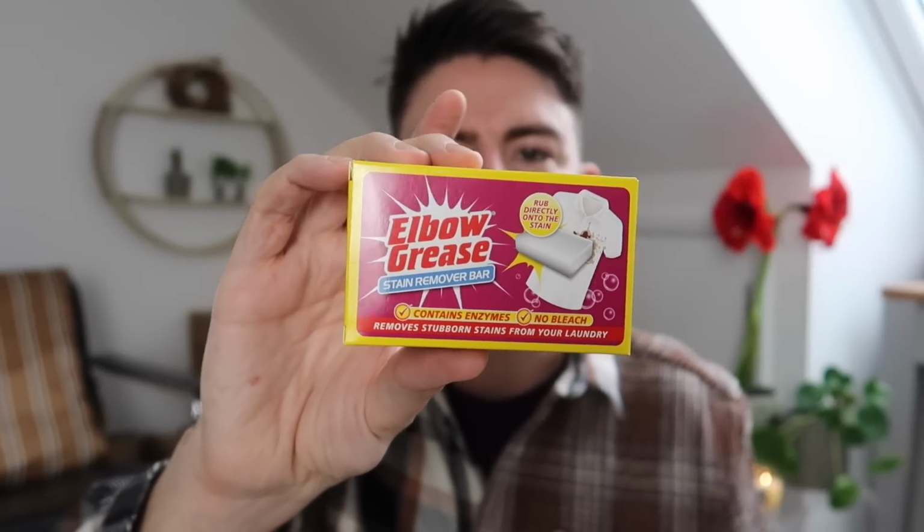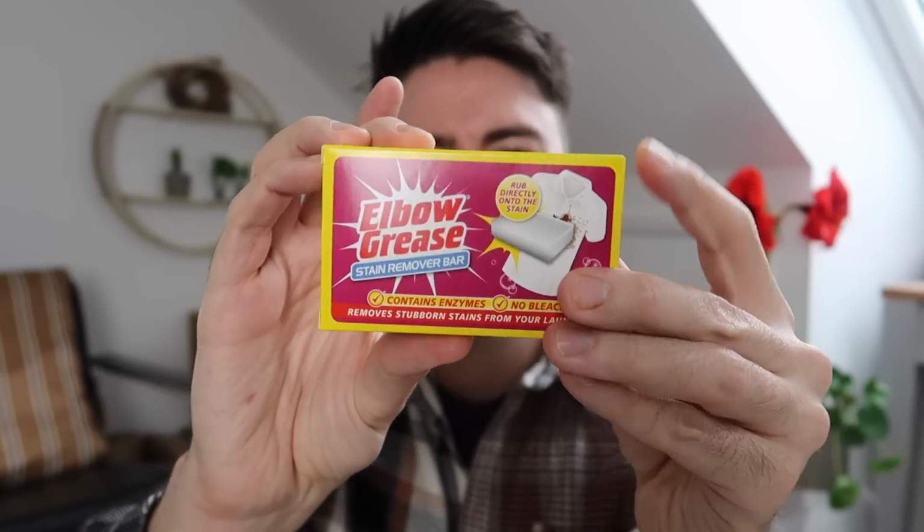So yeah, I'll look forward to a bit of scrapbooking, a nice little activity to do on a rainy day like today. It's still drizzling out there. I picked up a couple of bits from Poundland which I thought I would show to you just in case you're interested. First of all, we have this elbow grease little bar, a stain remover bar basically.